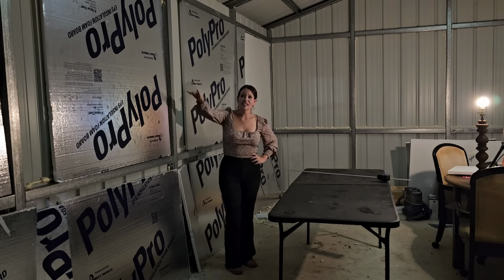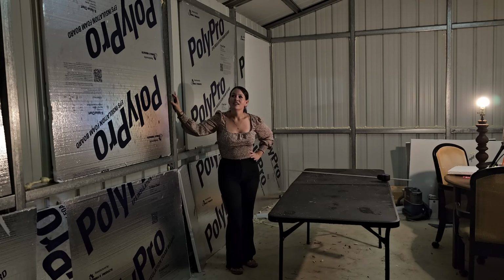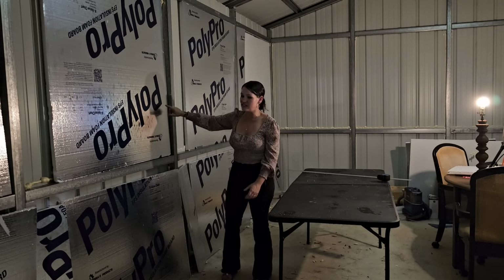Now y'all hear me out. I was over here trying to explain to my husband that we should just copy and paste the panels that we've already cut.